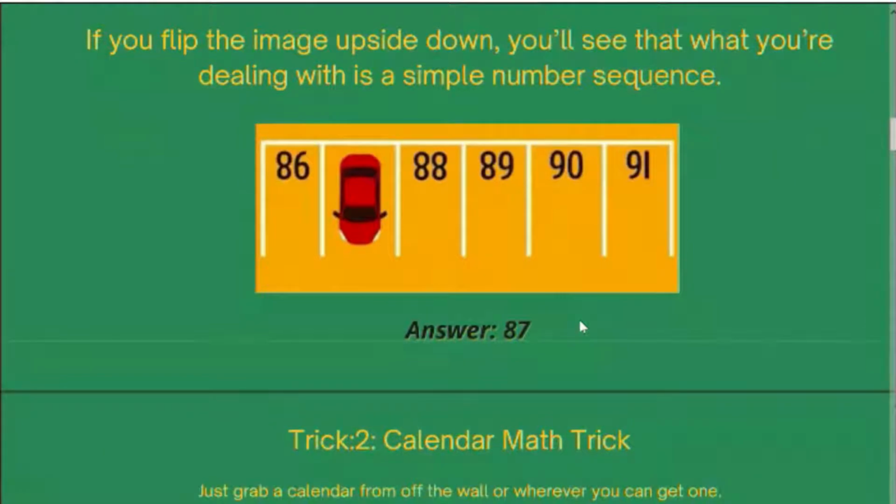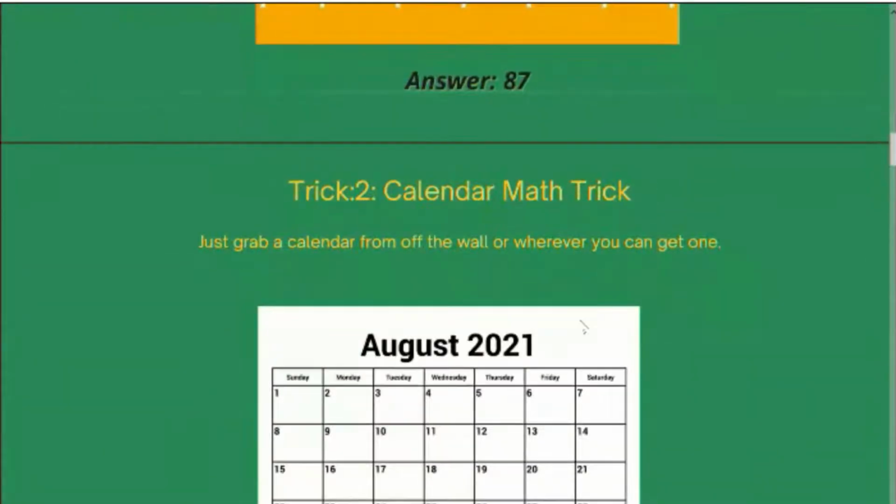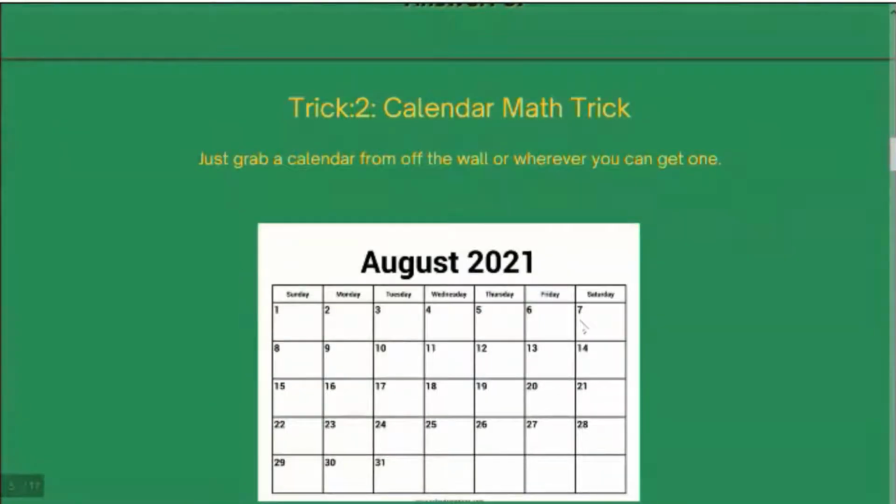Now I'm going to teach you one cool trick, okay? And that cool trick is to do something with your calendars. So if you all could just go out and grab a calendar that you have in your house. I'm sure all of you have put up calendars in your house. Just go grab one calendar, or you can pull one up on another tab on your phone or anything. Just get a calendar.